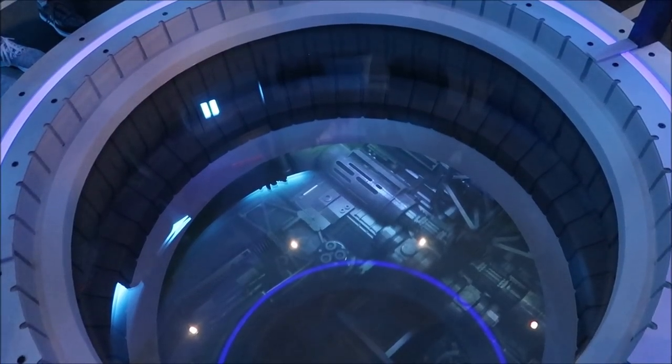I love Space 220 so much. It's all about the theming in here. It's the atmosphere just sitting down, floating in space. It's so crazy. I love it. And like I said, it kind of fits in perfect with what we're doing today. Roger, Centauri. Standing by.